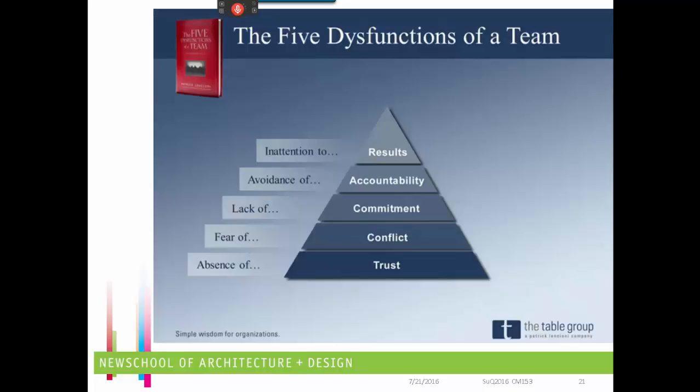So I was watching a presentation on the 5 dysfunctions of a team, and it's really interesting. They took the pyramid that has been used for years on what makes a team: the foundation of trust, the ability to resolve conflict, the commitment of each other to success, the accountability of each member to each other, and then the end results of the output of the team. The 5 dysfunctions is the inverse of that. Inattention to results, avoiding accountability, lacking commitment, fear of conflict, and the absence of trust are the things that will destroy a team and its ability to succeed.